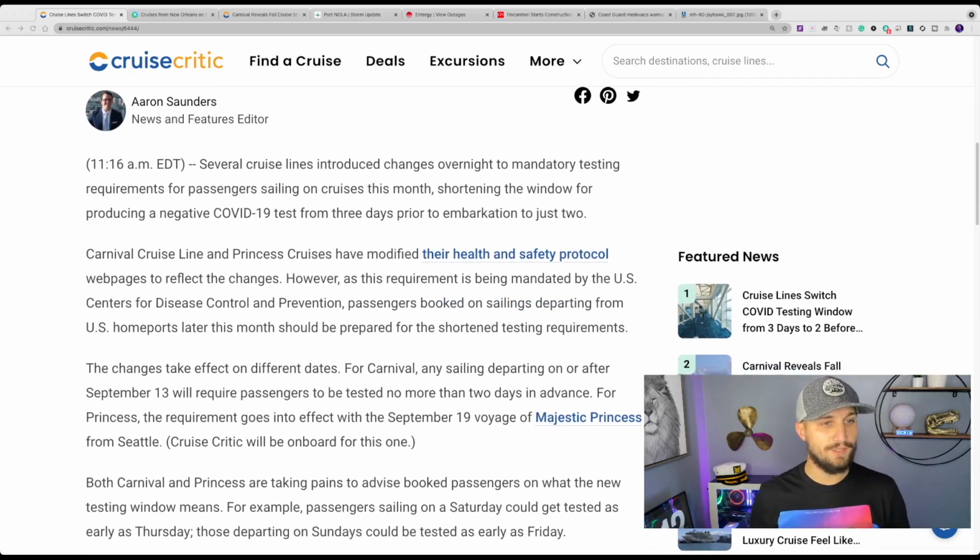Several cruise lines have introduced changes overnight to mandatory testing requirements for passengers sailing on cruises this month, shortening the window for producing negative COVID tests from 3 days prior to embarkation to only 2. Carnival Cruise Line and now Princess Cruises have modified their health and safety protocol web pages to reflect the changes. However, as this requirement is being mandated by the US CDC, passengers booked on sailings departing from U.S. home ports later this month should be prepared for the shortened testing requirements.